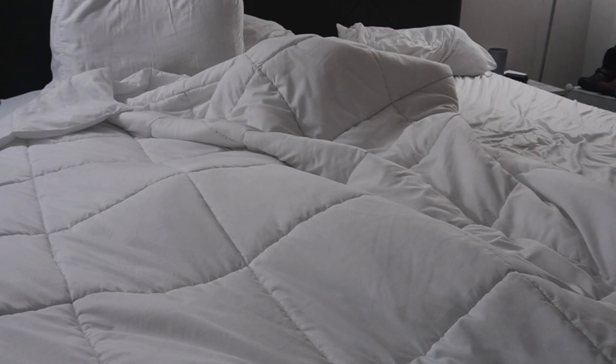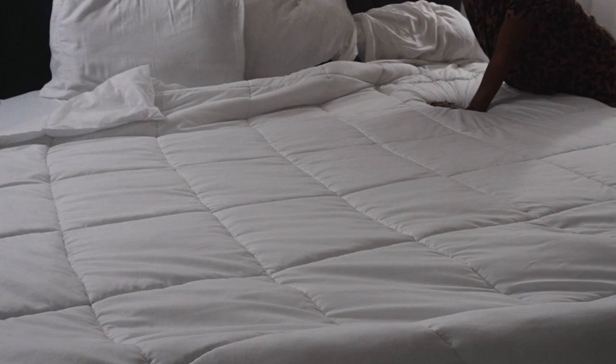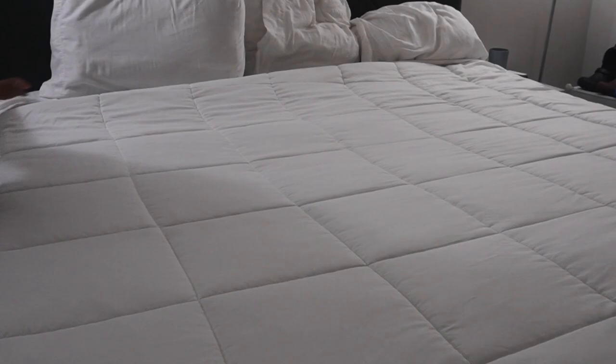Okay, you guys, so once my skincare and all that good stuff is done, I can now go ahead and finish making up my bed and just all the things that I can do to kind of reset myself in the best way possible so that when I come home, it don't look like I got too much to do.